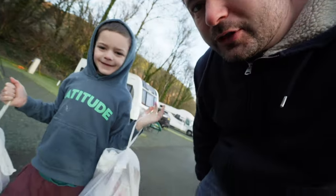Campsite. Now, I didn't film much yesterday because it was raining a lot. We got the camera very wet the day before, and I thought it was a good idea to let it dry out a bit because it wasn't really very good. So, Ethan's got the rubbish, so we're going to go get rid of the rubbish and go for some breakfast. Rubbish is in the bin.